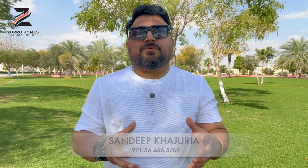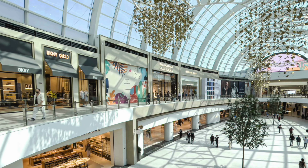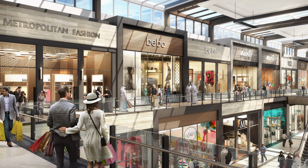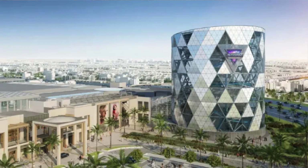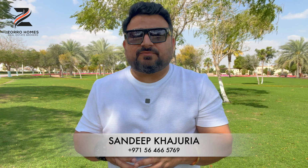First thing is Dubai Hills Mall. This is the second biggest mall in Dubai, perhaps the most amazing and the most modern one as well, offering you about 650 plus options in retail, in fashion, in restaurants, in kids areas, in kids activities. In fact, they have the biggest indoor roller coaster in the world as well. So this mall is really important in the success of Dubai Hills as well.